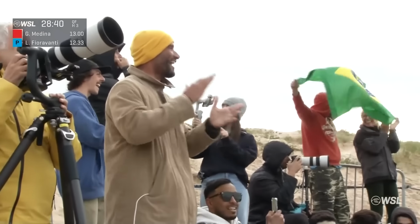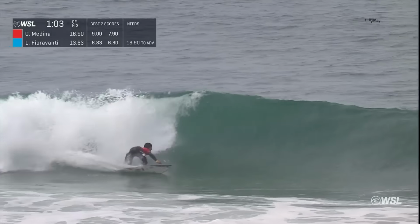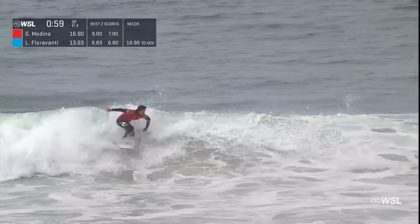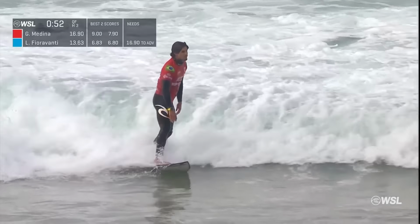With his eye on the prize. Good punt on the end section. Here comes a bowling left for the 3-time world champ. Big hammer there to kick things off. Trills it again with the fins out in front. Little slash to fin release and shuts it down with a 4th turn through the backwash.